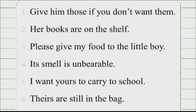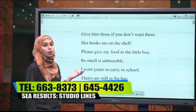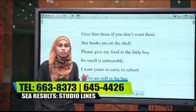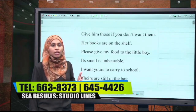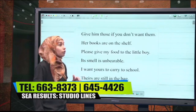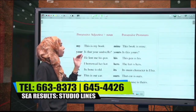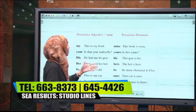So now we're going to look at a couple sentences. Feel free to call us. What I want you to do is tell me whether the sentence has a possessive pronoun or a possessive adjective. Remember, for it to be a possessive adjective, the possessive adjective must exist itself, and it must be followed by a noun, right? So those are two things we are looking for. I'm just going to go back to this page until we have a caller, right? Look at the possessive adjective, look at the possessive pronoun, and memorize it in the meantime.